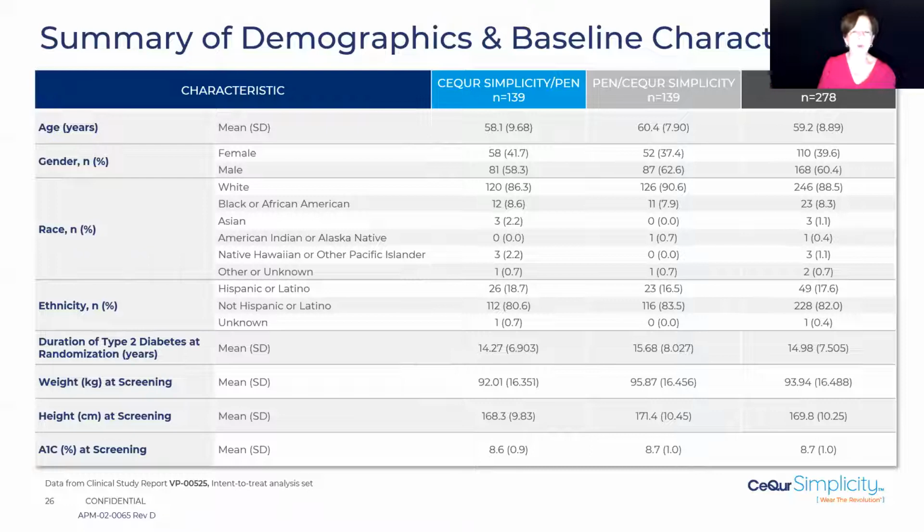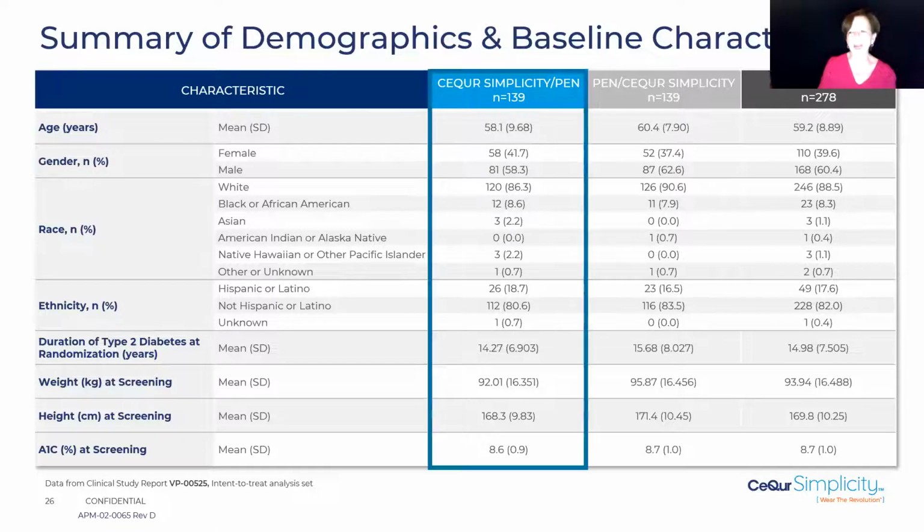58 female, 81 male in the CeQur group, and 52 versus 87 in the Pen group. And you can see that there is some multicultural race and ethnicity amongst the people included in the group, and the duration of diabetes about 14 to 15 years. A1C at screening mean was about 8.6.